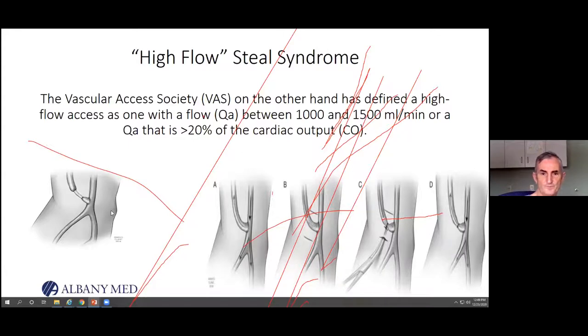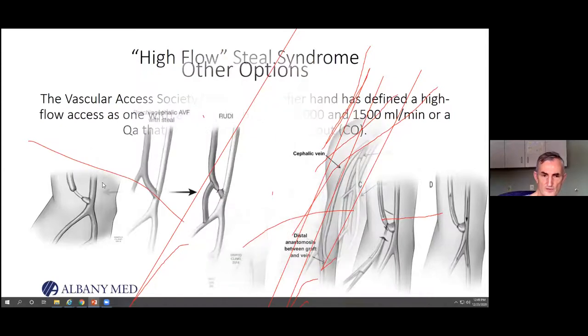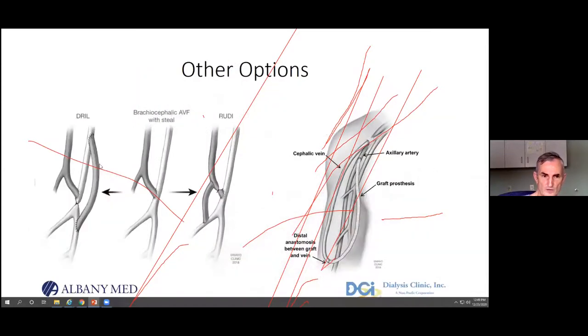The other options that we have, I used to do a lot of these in the past, it's called a DRIL procedure. Basically what you're doing is you're splitting the flow. This is for patients who have, for example, steal syndrome due to a brachiocephalic fistula. What you do is you ligate the brachial artery distal to the arteriovenous anastomosis. Then you take a piece of vein from the thigh and you anastomose it at least 6 centimeters from the arteriovenous anastomosis. So the blood flow comes down the brachial artery. Half of it theoretically goes up through the fistula and the other half goes to the arm.